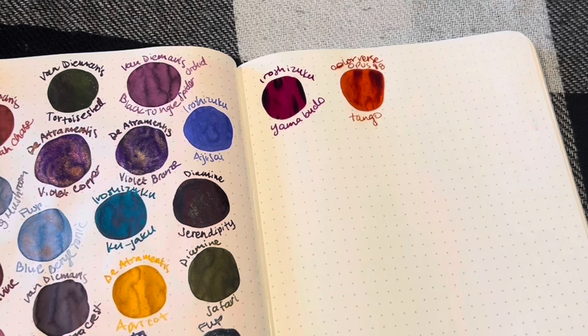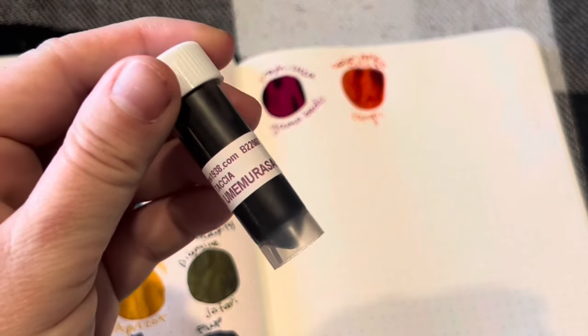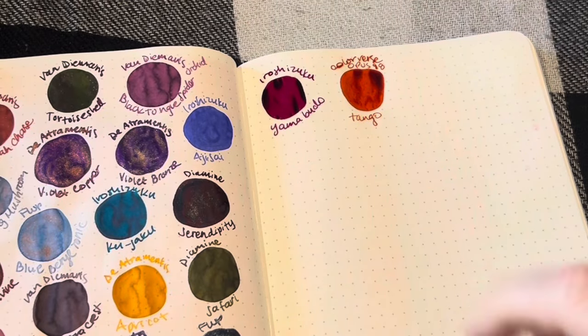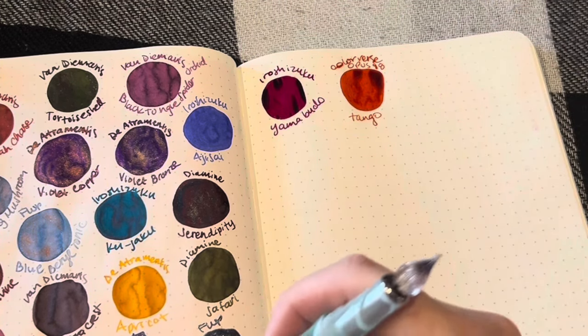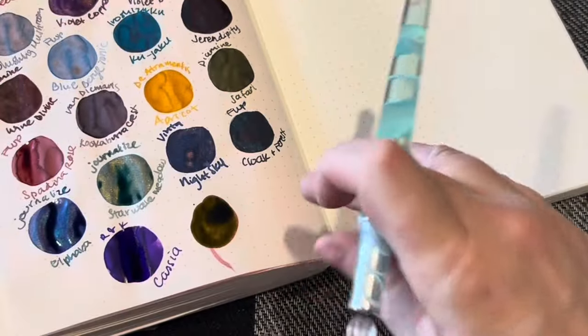Oh, you know what? I forgot one. I forgot one from my other order. I'll just swatch it on this page, but this was from that order, Tachiya Ume Murasaki. I was playing with this a couple nights ago. Here, I'll put it over here, comparing it to some other inks.